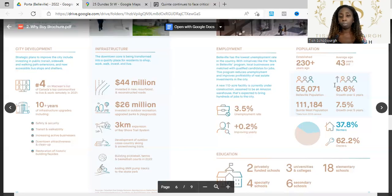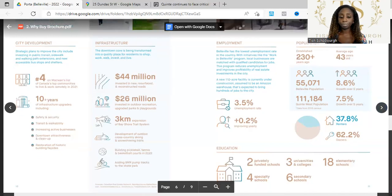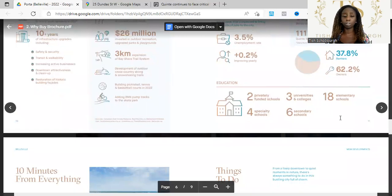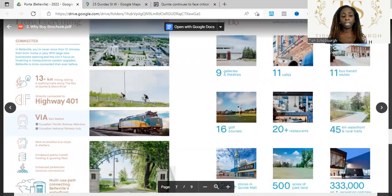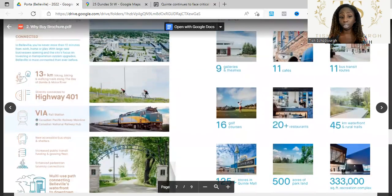Belleville's population, as I said before, is just over 50,000. Point West's population is just over 100. They're continuously seeing growth in their population, and renters do make up almost 40%, while owners make up over 60%. There's an array of different private schools, public schools, and 3 universities and colleges in the area. And you're literally in a really well-transited, amenity-rich area.